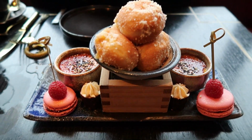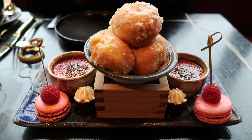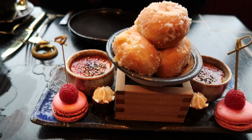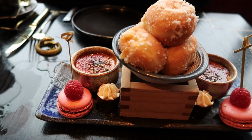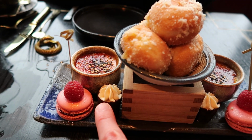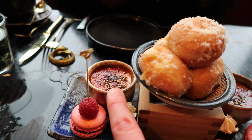So we have come to the end of the afternoon tea. Now you can see here, these are the desserts. No scones, you go straight to dessert. So what have we got? We've got raspberry macaroons. We've got vanilla sesame creme brulee, which is here.